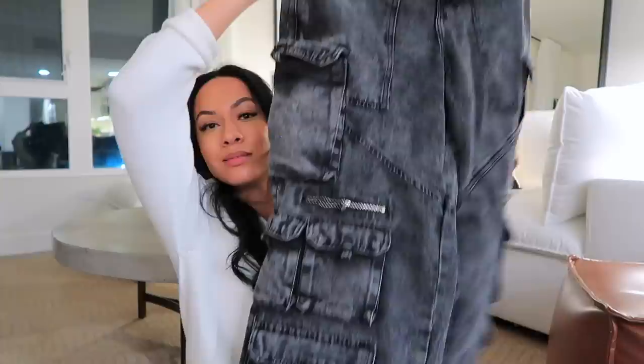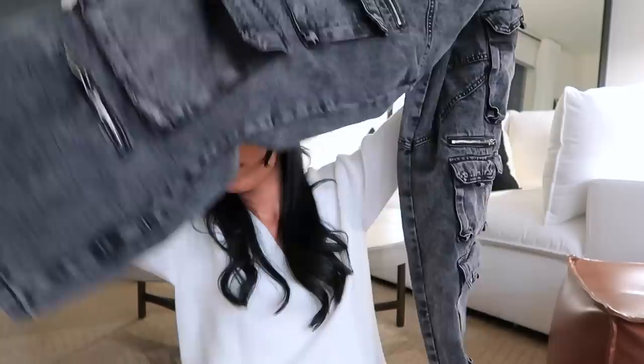This with a bodysuit or a crop top with some sneakers or some heels for a night out too. I think I love these pants. I love the color, just the style. Loving, loving, loving these. So those came through.